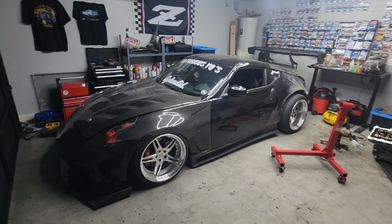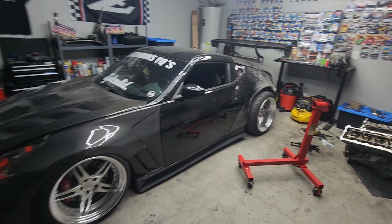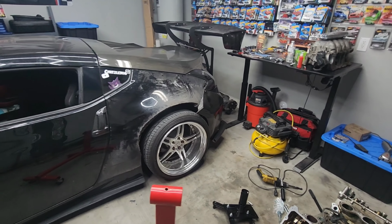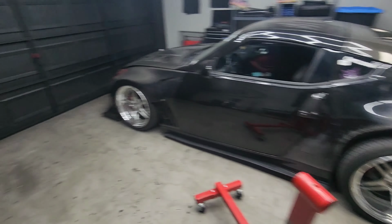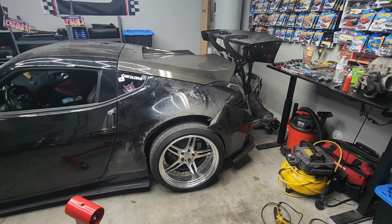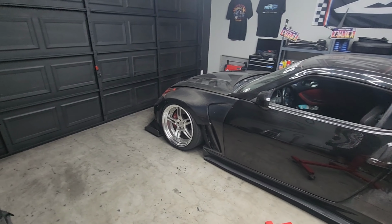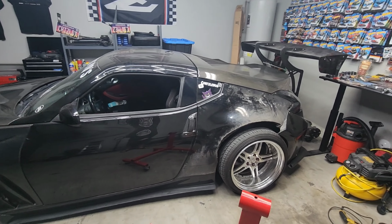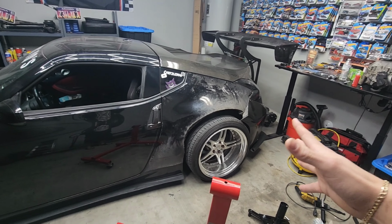I thought I'd make this video for you guys because I feel like a lot of people don't talk about tuning the 7AT, but there are benefits to it, and you can't go wrong with a tune on this car. It just makes it so fun, especially being able to pop and do your flame map, also being able to turn off the car just by the click of a button. It's just really cool.